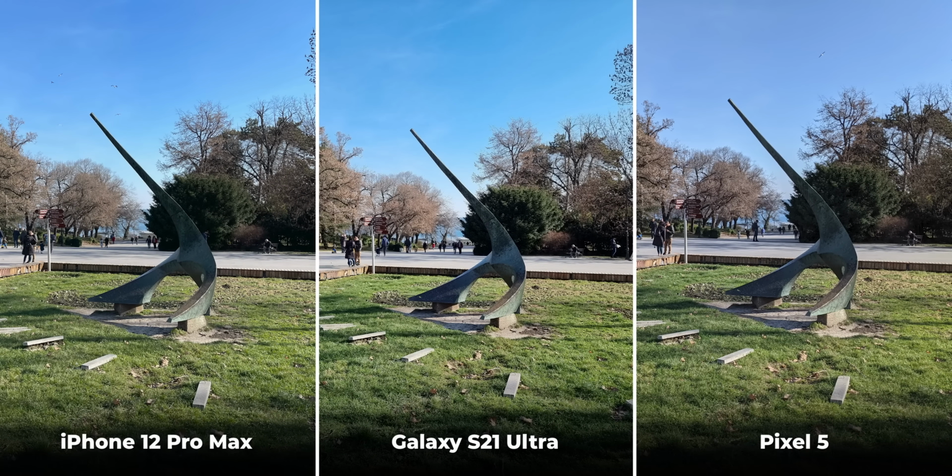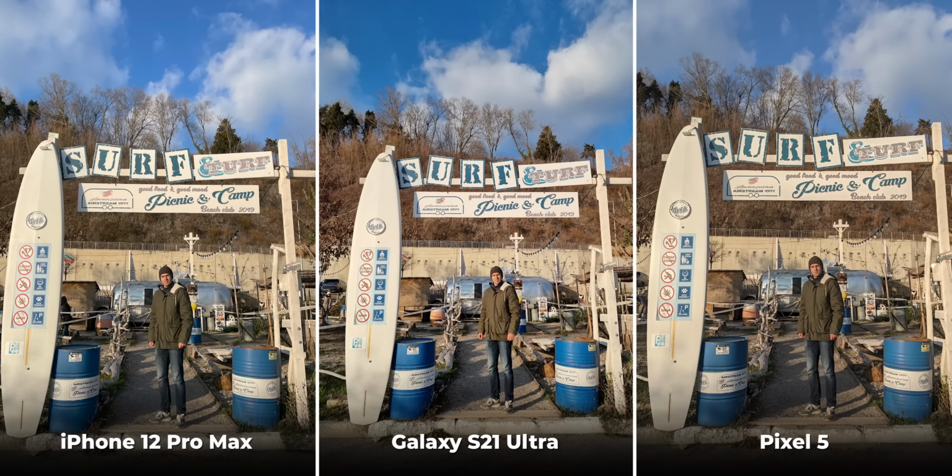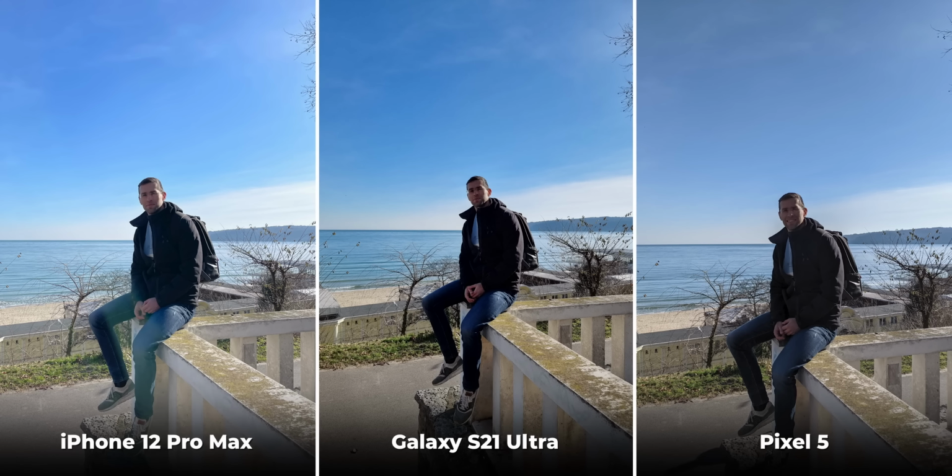Here are a few more photos captured during the day. All three phones do a great job in such conditions, but the Galaxy adds extra sharpness to its photos, and some people may like this look. We will hold the photos for a few seconds and you take a guess which phone captured which photo, and let us know if you're surprised by the results in the comments to this video.